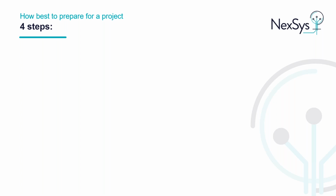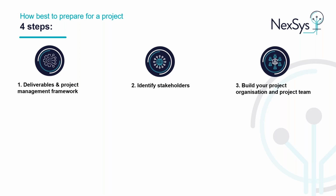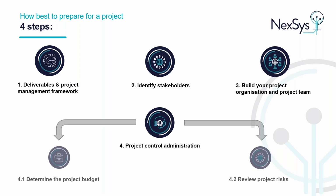In today's presentation, we are going to look at 4 steps on how best to prepare for a successful project. We will first look at project deliverables and the project management framework. We will then look at identifying stakeholders and their importance, and then move on to look at how you can build your project organisation and project team. Following this, we will look at the different types of project control administration and delve deeper into the project budget and project risks. Towards the end of the presentation, we'll wrap up with a summary of how best to prepare for a successful project.